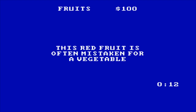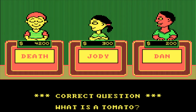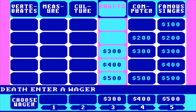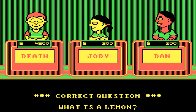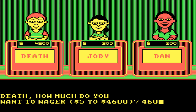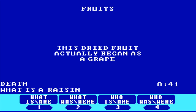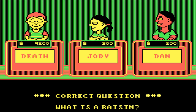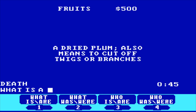This red fruit is often mistaken for a vegetable. And the reason it's a fruit is because it contains seeds. What is a tomato? Tastes sour and adds zest to iced tea or seafood. What is lemon? Excellent. 4,600. This dried fruit actually began as a grape. What is a raisin? A dried plum also means to cut off twigs or branches. What is prune?